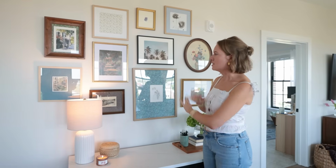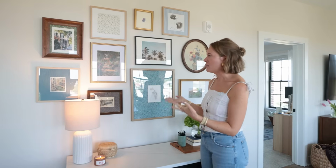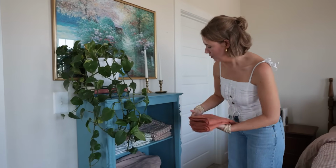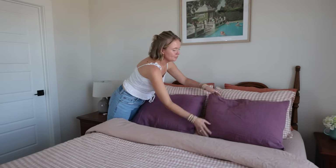I think it just adds such color and texture to the artwork, and it just makes the gallery wall more interesting. I don't know if there's a word to describe my style because I really kind of just see things I like and bring them into my home, but I would say it's collected, it's cozy, but still bright and kind of minimal in a way.